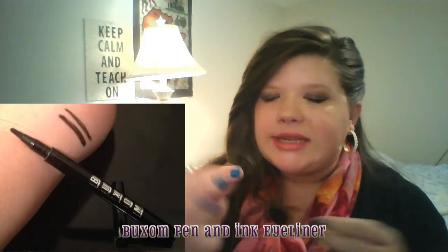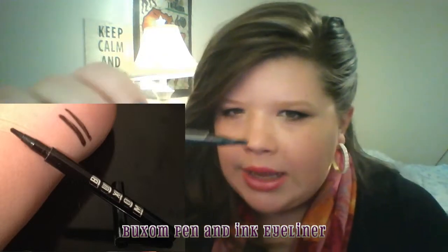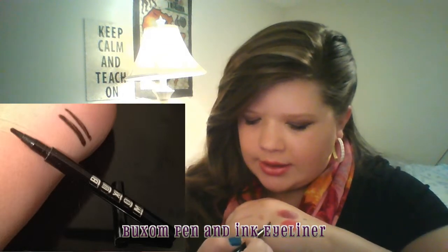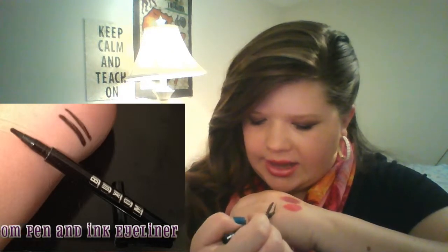Another eye product is the Buxom Pen and Ink Long Lasting Eyeliner. This is a felt tip liner, and the cool thing about this is it has two different ways you can use it. You can go for a really thick, dramatic line and use the thicker end, like that. Or you could go super thin and use the thin end and just do a really thin flick. So those are the two different ones, and this just works really well. I used it today. It really gives a good amount of color. It's waterproof, and I have just been really liking it.